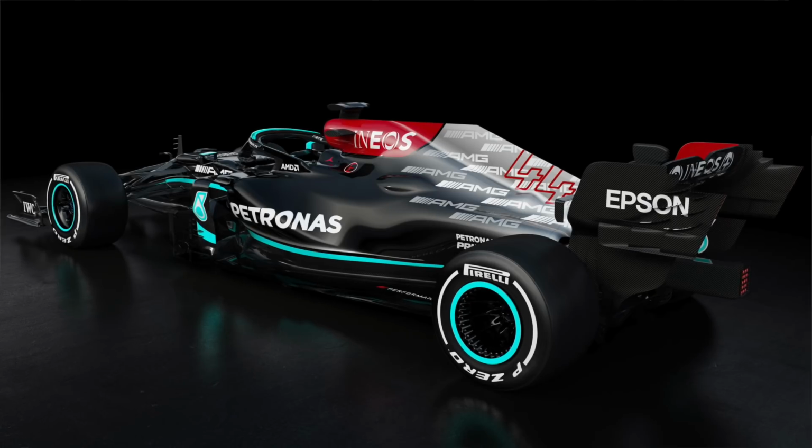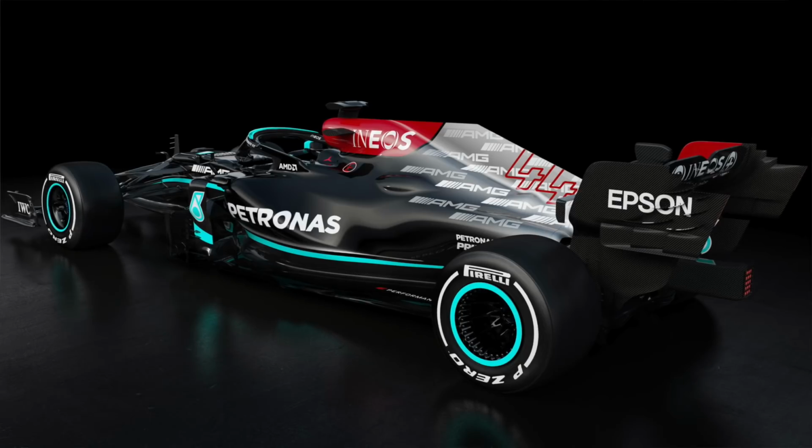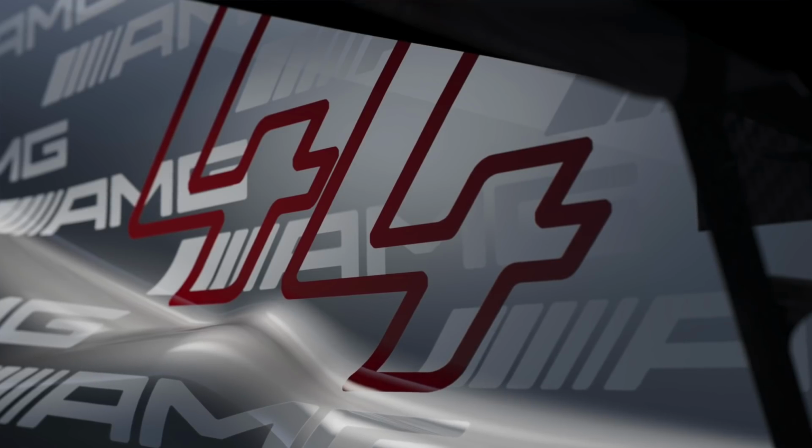Now, let me say straight away that I actually don't mind that the car kind of transitions from black to silver. Again, Mercedes are a silver arrow team. That's part of their heritage, which is something they really did push in their live stream. And Toto Wolff himself said that the silver arrow and silver as a color is part of Mercedes's not just racing heritage, but heritage as a brand in general.